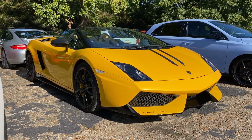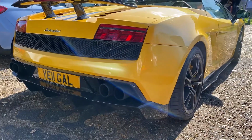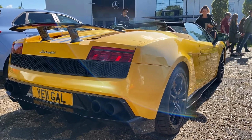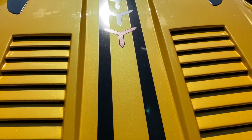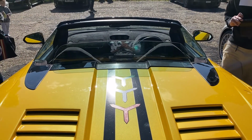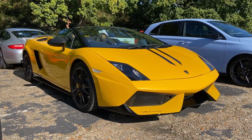And some more supercar variety with this Lamborghini Gallardo Performante Spider. Again another stunning supercar example. Powered by Lamborghini's 5.2 litre V10, outputting just over 560 brake horsepower. 0 to 60 around 3.8, 3.9 seconds, somewhere around there. Fast enough, put simply.